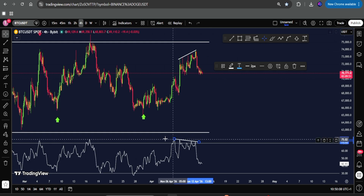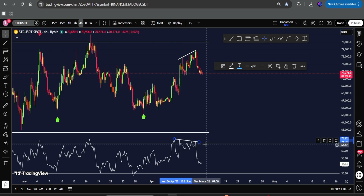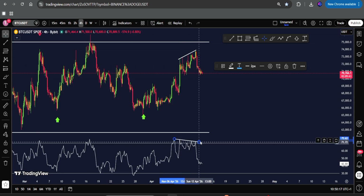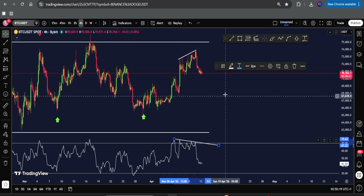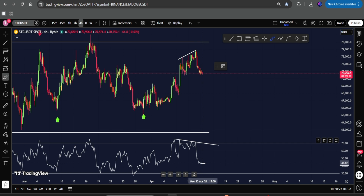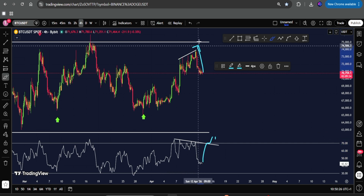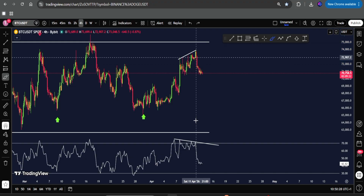BTC. The only way we can avoid this bearish structure is to have an invalidation of this bearish divergence, either by breaking above the trend line here, or having the price break above this major trend line. So that is what we are currently having here on the 4 hours price chart.